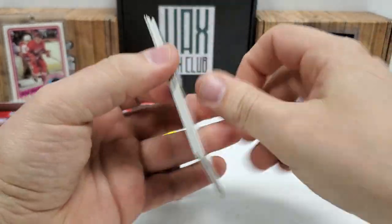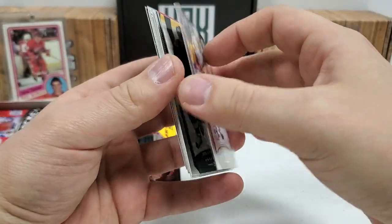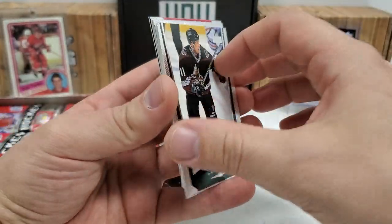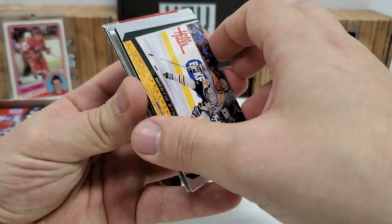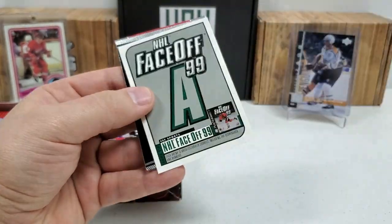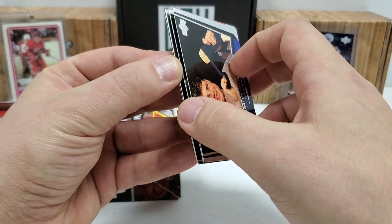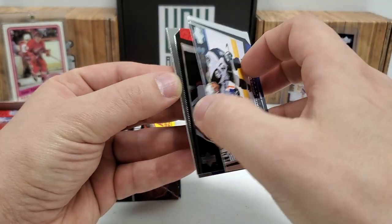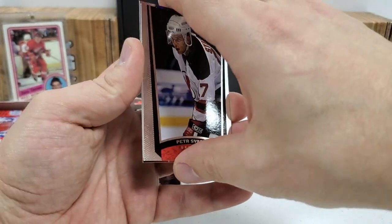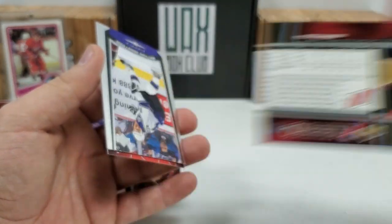And this is a hobby box once again. So Danny Alfredson there, nice Alfie. You can't get an exclusives in here. You know, those are numbered to 100 and stuff. I've pulled some of those out of these. Dale Strake, Marty Straka, Dale Hunter, and NHL Faceoff, Zarly Zalapsky, another former Pen there. Craig Janney, Peter Skora, another former Pen there, quite early on in his career. For anybody that's wondering how early on, that's three seasons in at that point.